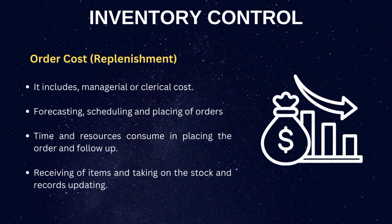Then there is order cost, replenishment cost. It includes managerial and clerical cost, although it may also be part of the holding or storage cost. But in a large organization, it is a separate department in the inventory management system. Forecasting, scheduling, and placing orders are the responsibility of this department. Time and resources are consumed in placing the orders and follow-up, receiving items, taking stock, and record keeping. It is all the duty of the ordering department to order the spare parts from the vendors. It also deals with the vendors, so that they can provide the required items well in time, well before time.